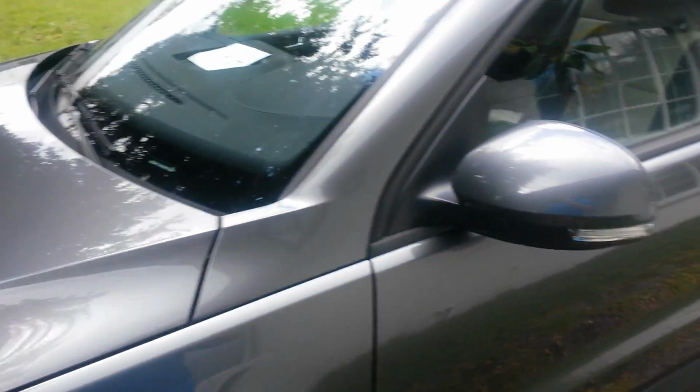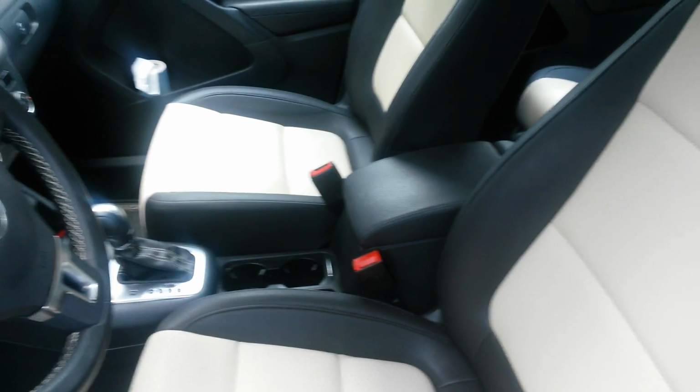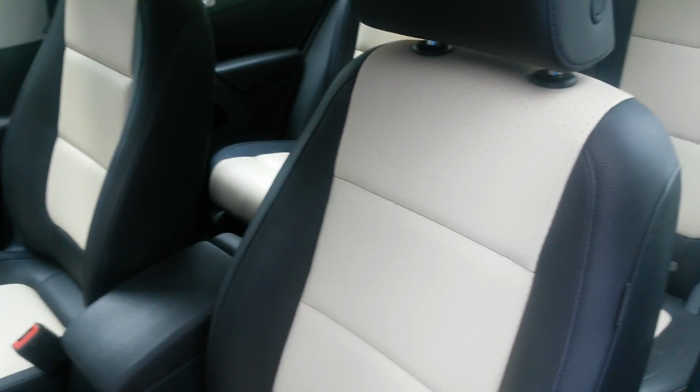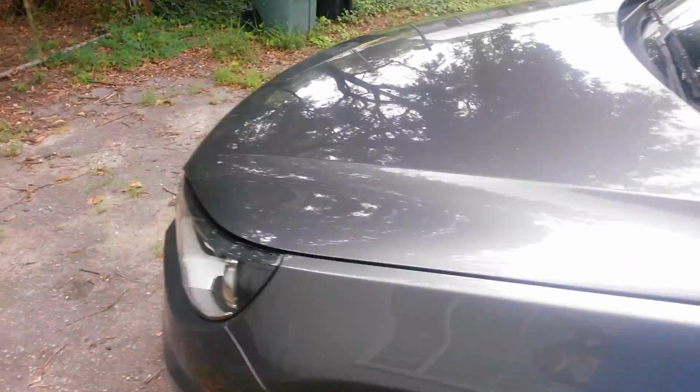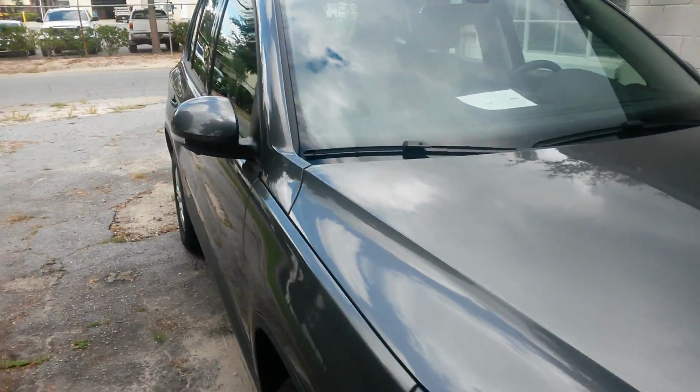But I would recommend the Tiguan. One thing, Tiguans aren't the cheapest vehicles. But this is the base model, the very base model that you can get. And as you see, I got the two-tone leather seats. So even the base models come with a good amount of options standard. They may appear expensive if you compare them to a similar size vehicle, but the base model won't line up very well with the base model of those vehicles because they just come with more options.